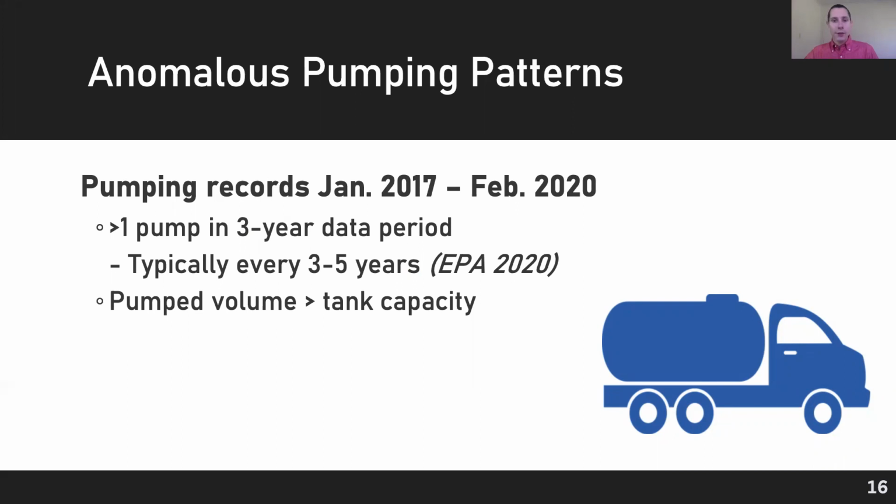Additionally, because we have the pumped volume, we could compare that to what the county actually has on record as the tank capacity. And thus, we're able to identify tanks where that volume is exceeded and that are likely flooding or have not been pumped in a very long time.